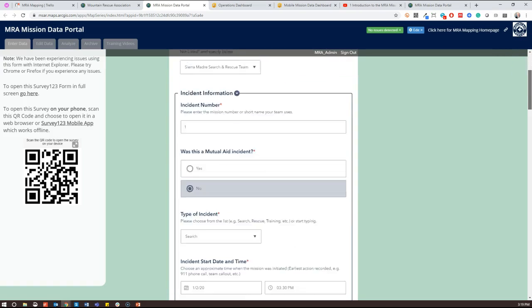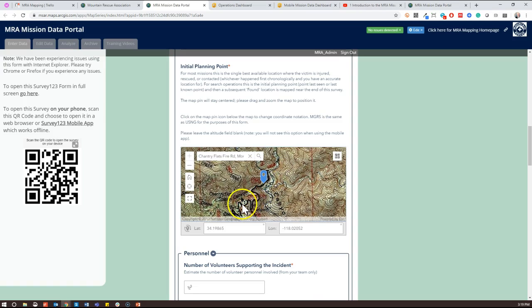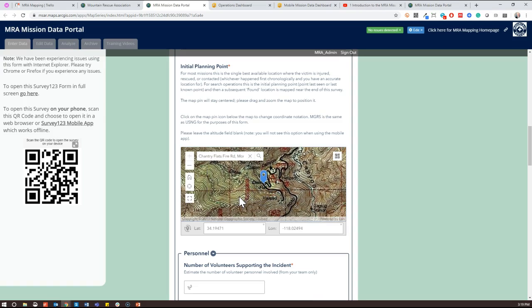Second, the web version for the Survey 123 form has changed in a recent release from Esri. You now need to click the pin on the map if you want to adjust the location of an incident. You cannot just drag the pin or map as you did before. You need to click on the map to change the location. The Survey 123 mobile app has had many updates as well, but I believe the map still works the same way. Please test this out and make sure you understand how to use the new form before entering your first mission.